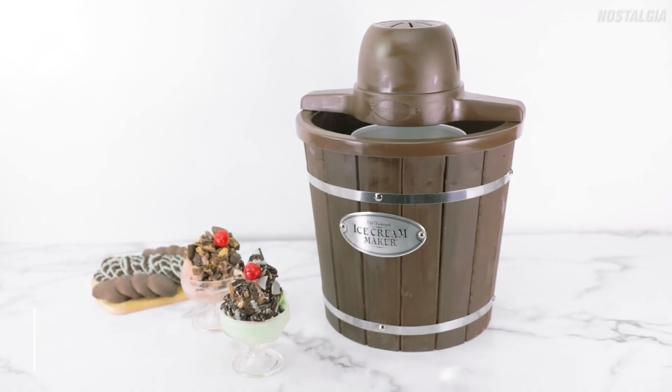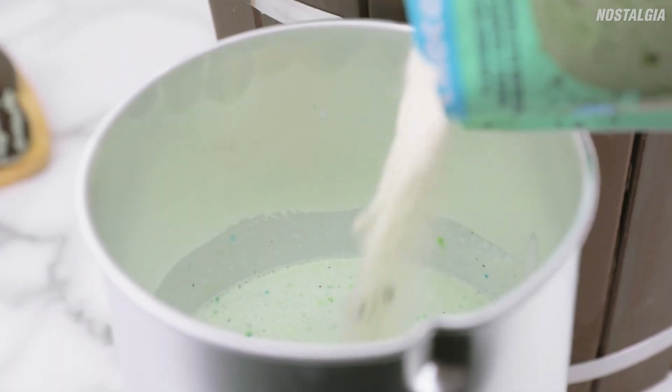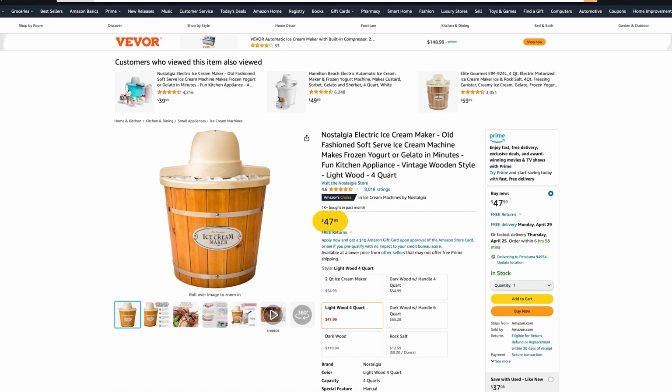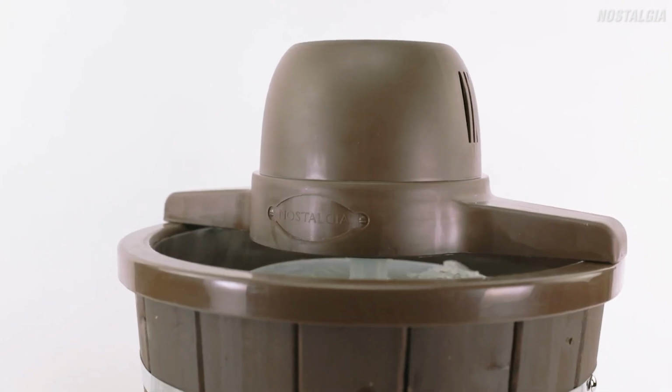For our last ice cream maker on the top 5 ice cream makers of 2024 list, we have the best retro style ice cream maker, the Nostalgia Wood Bucket Ice Cream Maker. Diving into some of the pros, an electric cranking mechanism makes for some easy use. It has a large 4-quart capacity, and it's pretty affordably priced. As for the cons, it can be a little bit messy during use. Results are a bit inconsistent, and setup is a little bit challenging.